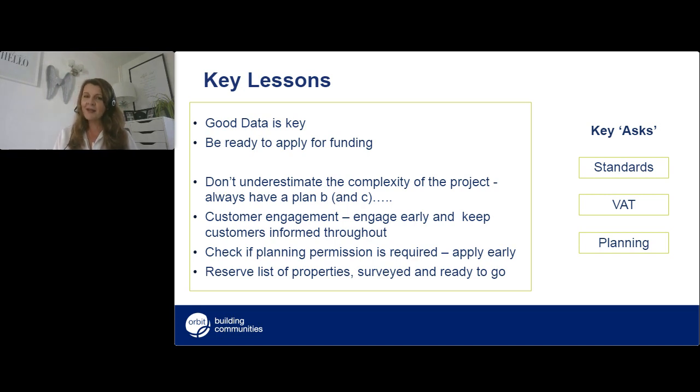And if I had a key ask, it would be a zero-rated VAT policy on energy efficiency measures, similar to new construction. Do engage with your customers early, be really honest about the potential disruption, and don't assume that everybody will know what you mean when you're talking about external wall insulation. Be prepared to show rather than tell your customers. By that I mean have supporting photographs or samples of, for example, render finishes to help a customer really visualise what their home's going to look like after the measures.